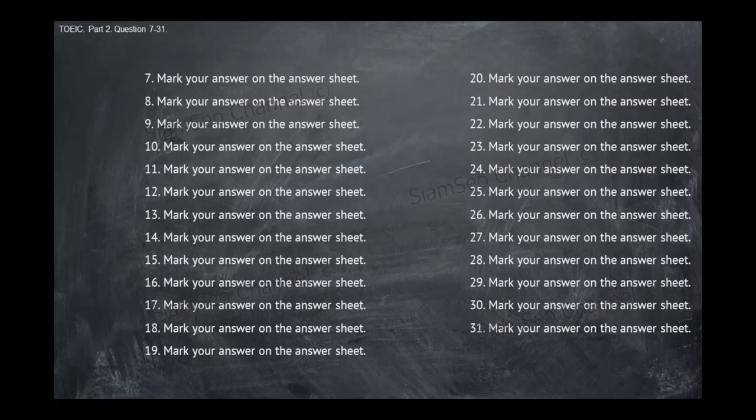Number 23. There were more people at the trade show this year, weren't there? A. An additional session. B. No, I won't be able to come. C. Yes, it was a big success.